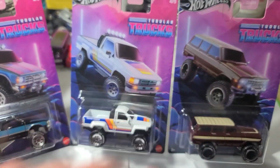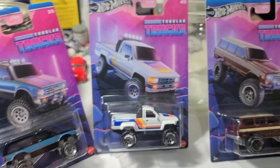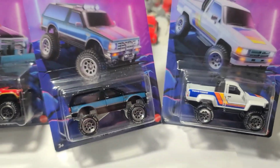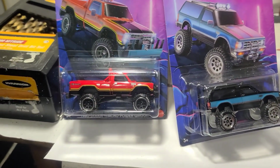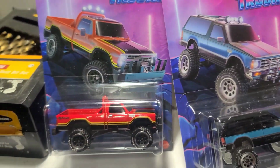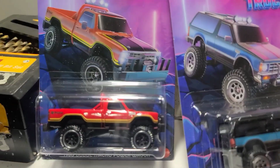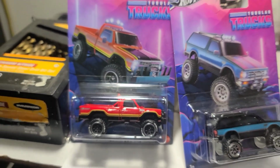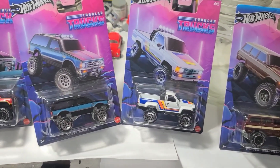The vehicles I grew up with. We actually had an 87 Toyota pickup. I had a Blazer, but it wasn't lifted. And my neighbor had a red Dodge Ram like that. Wasn't the Macho package, but it was just a red. But yeah, pretty cool.